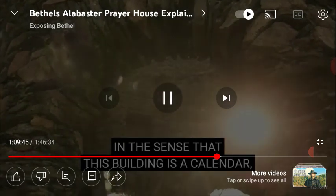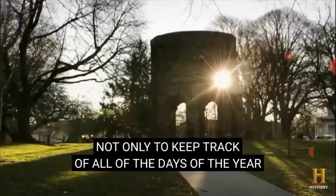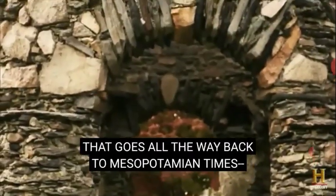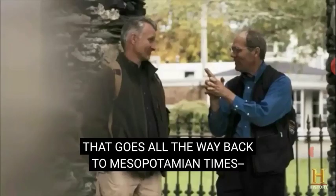In the sense that this building is a calendar, not only to keep track of all the days of the year, but most importantly, days like Easter. And you know what the symbol for Easter is? That goes all the way back to Mesopotamian times? The egg.